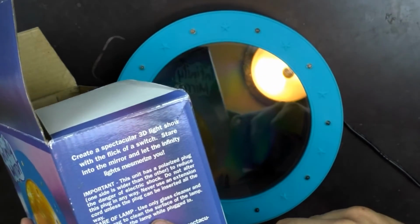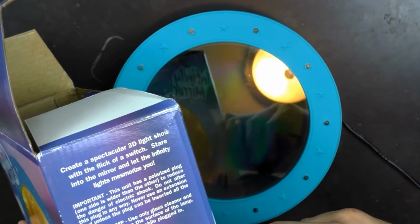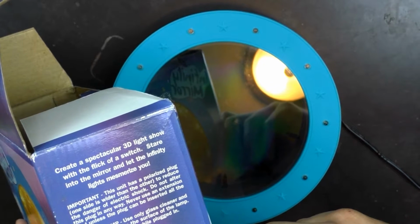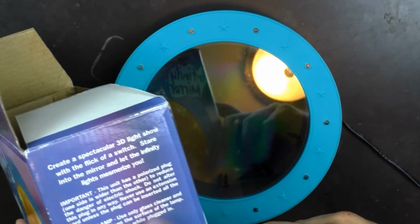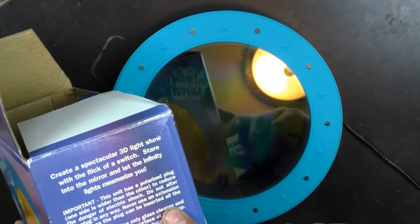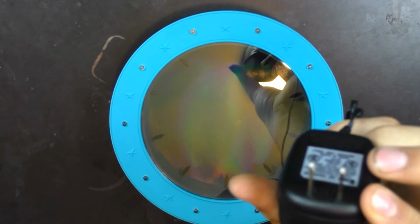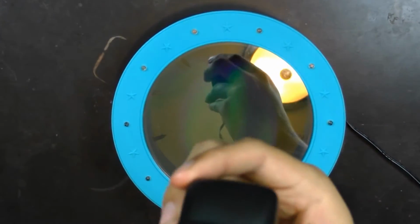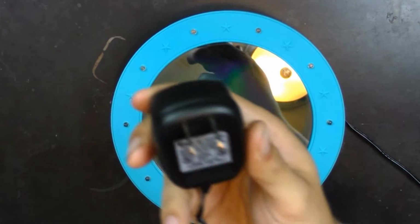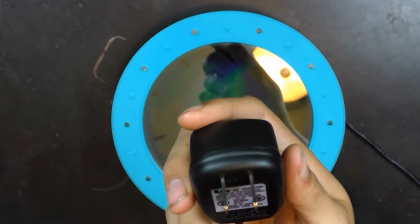But the first thing that's funny about this is that it says, right here on the side of the box, this unit has a polarized plug. One side is wider than the other to reduce the danger of electric shock. Do not alter this plug in any way. Never use an extension cord unless the plug can be inserted all the way in. That's funny because I'm looking at the plug that came in the box, and it is definitely not a polarized plug. Both heads of the plug are exactly the same size, so I'm just confused by that.